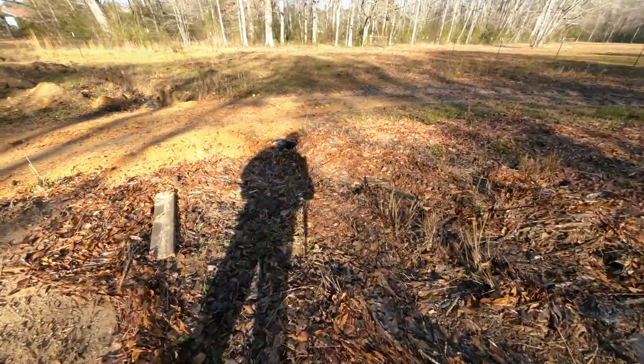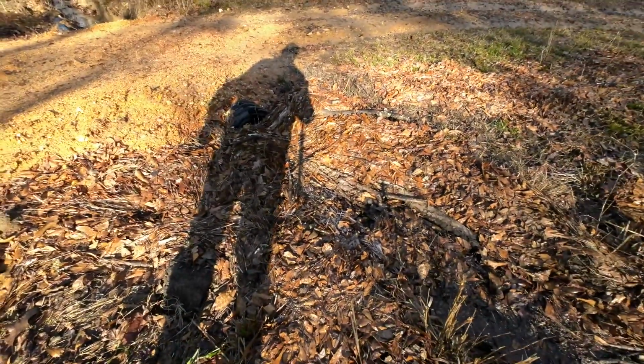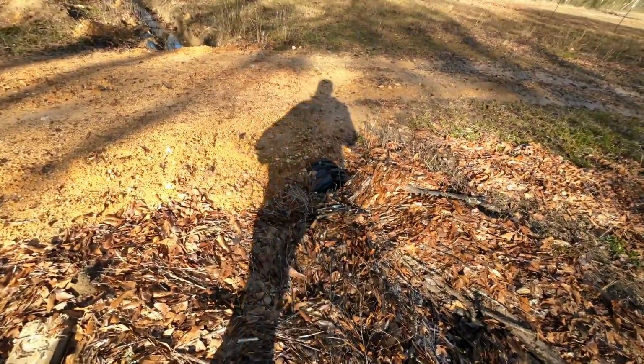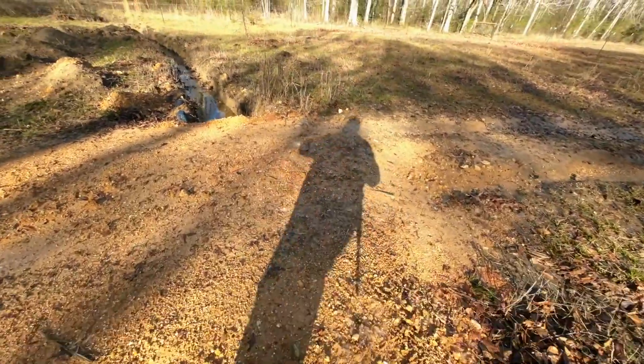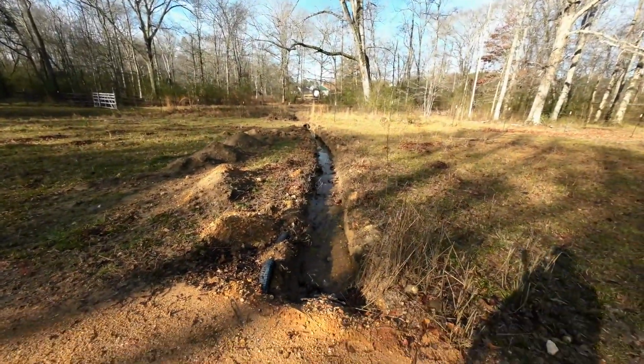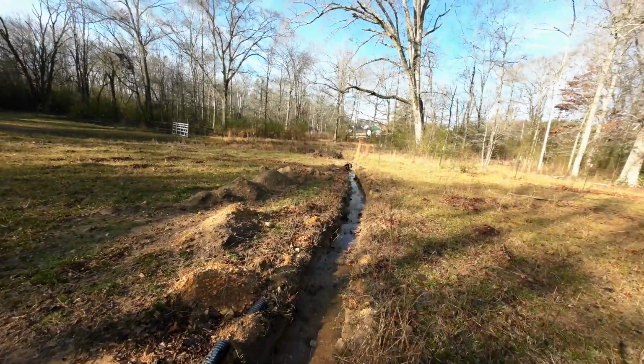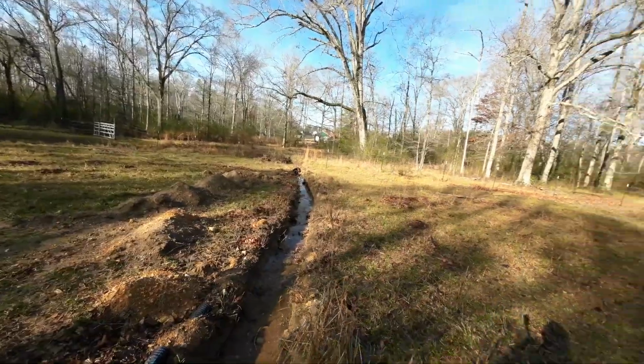My guess is when it rains real heavy, I know it does. See, this is a pipe, and that pipe's all stopped up. I need to come down here and clean that out again, get the leaves out of it so water can go through it and go across the other side. And see, this is man-made. You can tell I did that with my backhoe.